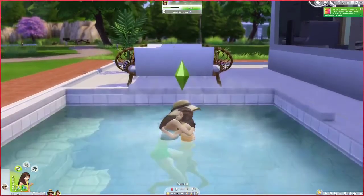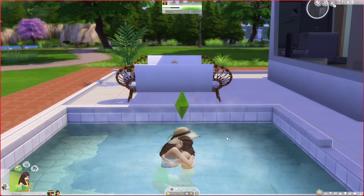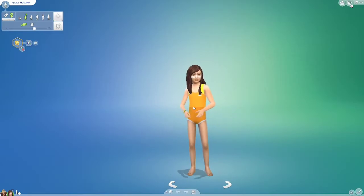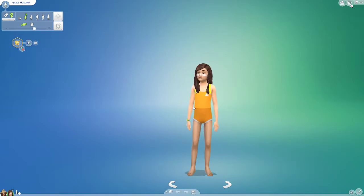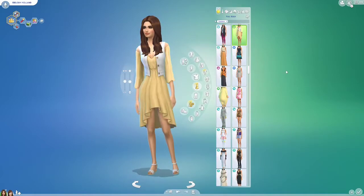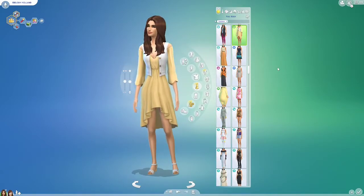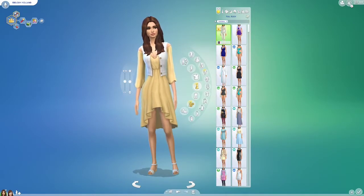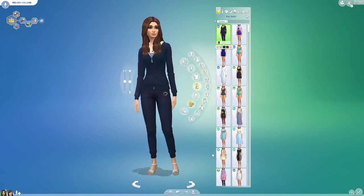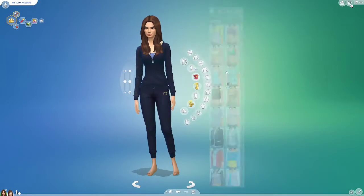Now I'm gonna show you all the new items in Create a Sim. Okay, first I'm going to show adults. Well, this is for teens, young adults, and adults. So, let's see. This is new from the spa day. This is pretty cute. I like it. It's probably going to be my new workout wear.